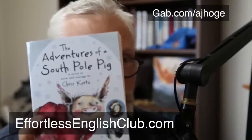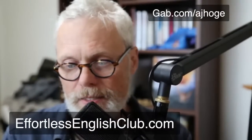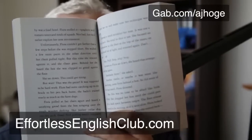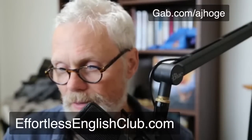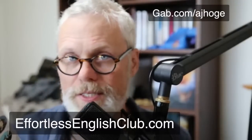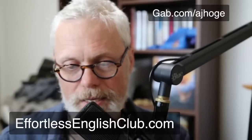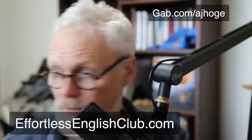The Adventures of a South Pole Pig. I haven't read it yet, but it's just a cute little story. And you can get a feeling for how many words are on the page. It's designed to be a little easier. It has mostly common vocabulary, but still, this is very advanced for a kindergarten kid. Very advanced. So, of course, I'll read this to them and have to explain it. But this is how your kids can learn a lot of vocabulary. And if you read this yourself, this can grow your vocabulary too, depending on your level.